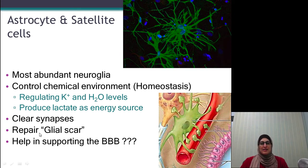Also, they are responsible for clearing the synapse. For a healthy neuronal communication, the synapse should be cleared continuously after signaling. This is usually done by the reuptake of substances, or maybe by washing out, or maybe by enzymes. So the synapse should always be clear after conducting the signal. So the astrocyte does that function by clearing out the synapse, removing any remnants of chemical or mineral electrolyte substances within the synapse.